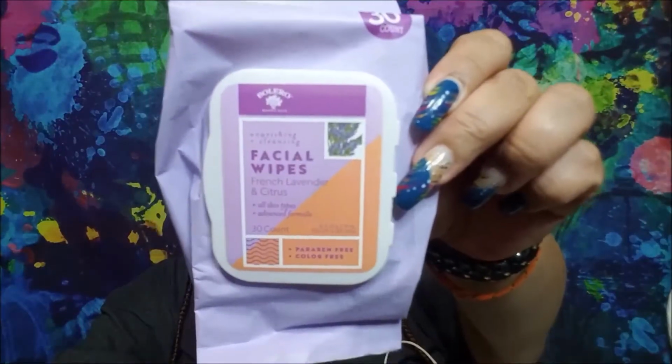From Bolero, these are French Lavender and Citrus Facial Wipes. I like the facial wipes, this scent. It didn't really have a scent that I really smelled.